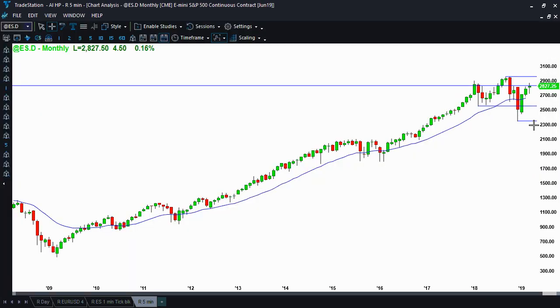Monthly chart, we'll probably have a doji bar. We might have a bear body, and we'll probably get a pullback next month. We have a big bull bar, medium bull bar, and then either no bull bar or a very small bull bar this month. So the rally's losing momentum.